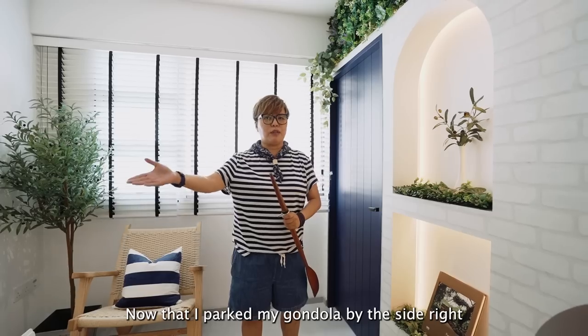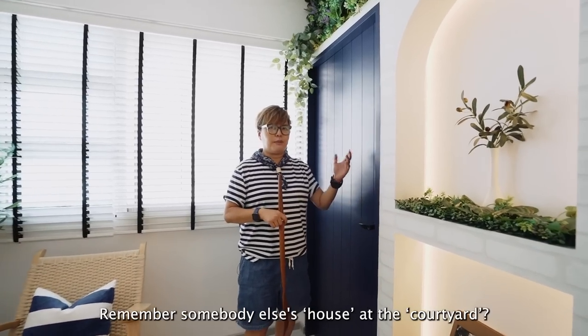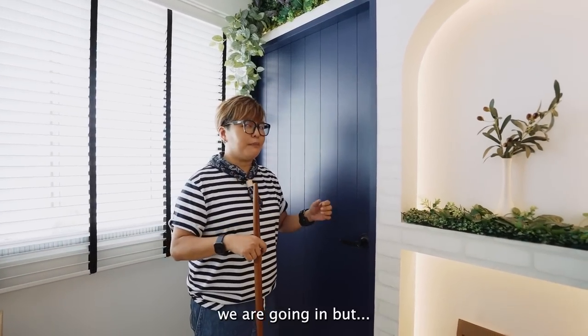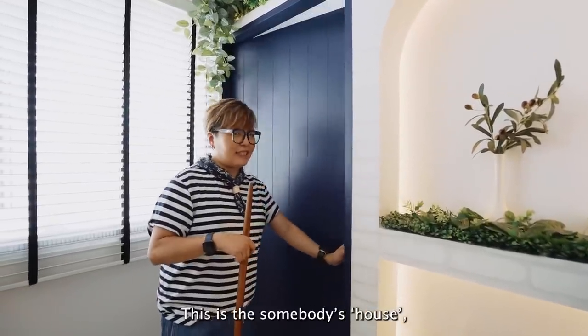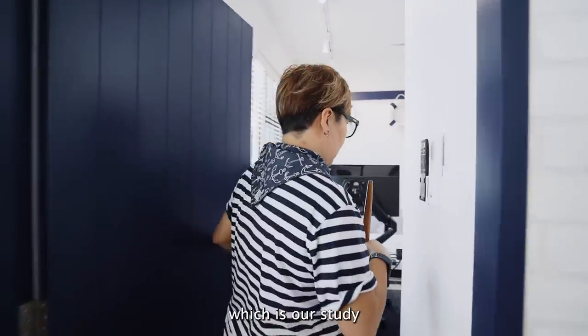Now that I parked my gondola by the side, I'm going to bring you to break into somebody else's house. Remember, somebody else's house at the courtyard? We are going in. But let's be polite and call. Okay, nobody respond, but we still go in. This is the somebody's house, which is our study. Ta-da!